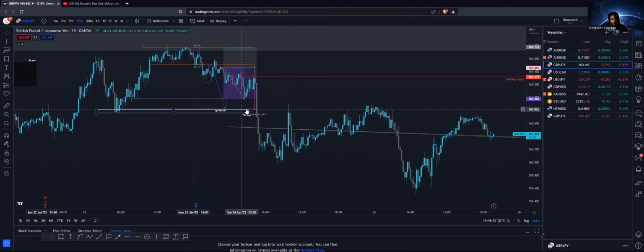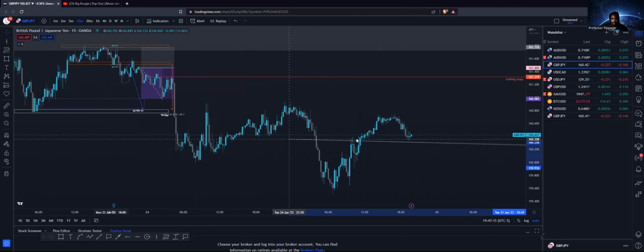I was targeting all the way back down into that 1 hour support for a total of 69 pips. And as you can see, it dropped all the way down. I think I only captured probably about 44 because I did identify that we were bullish on a higher time frame. So just in case price action did flip back around and go bullish, I captured right where you see right up in here. And then last night, GJ buys.